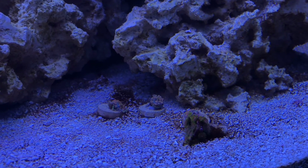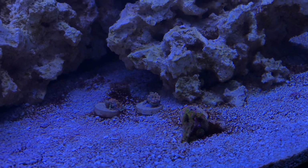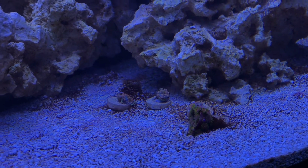And I'll show you some pictures of the Chaeto from when I first got it till now, which has been 3 weeks, and the growth that I've had.